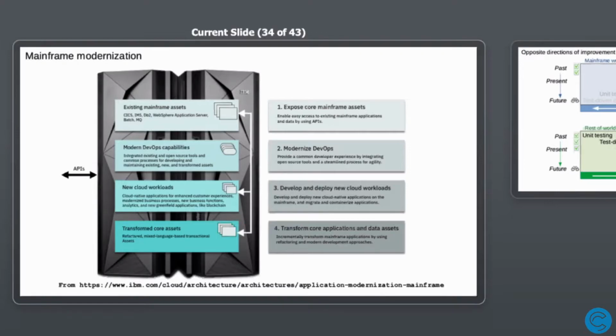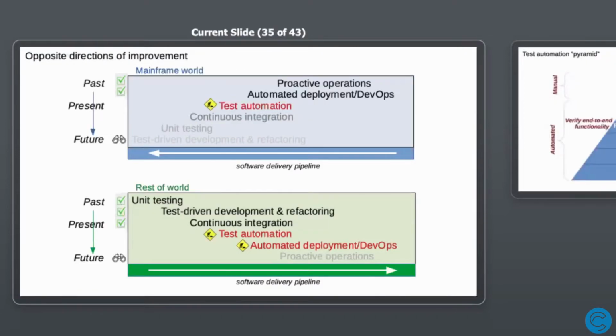For what it's worth, my observation is that in the mainframe world, improvements started with operations, DevOps, and deployment, and they worked their way backwards along the delivery pipeline. In the rest of the world, improvements started with programming, design, and unit testing, and progressed forward along the delivery pipeline. Improved practices in continuous integration, trunk-based development, test automation, and application packaging came next. DevOps and automated deployment came after that, and today, the next horizon for improvement is in operations, with proactive production monitoring based on observability.